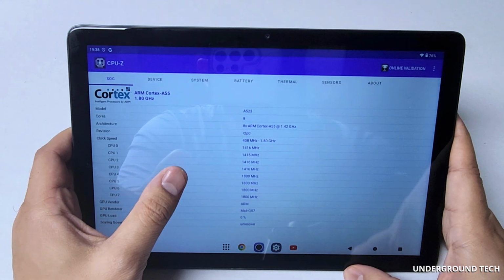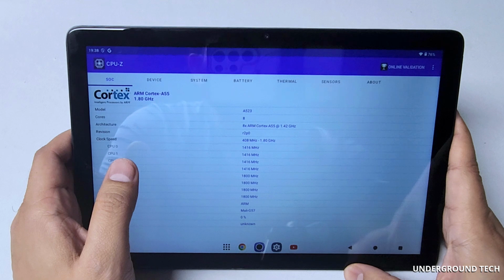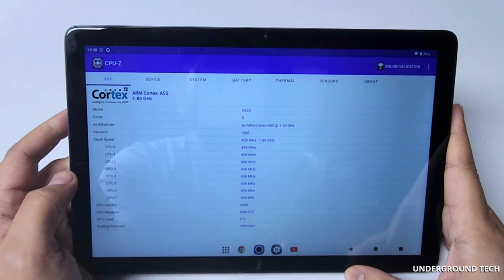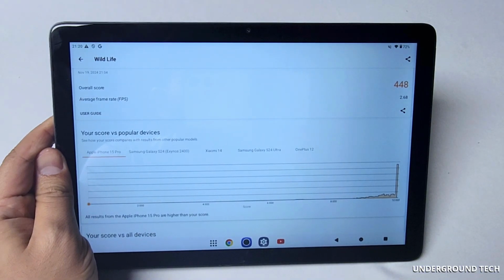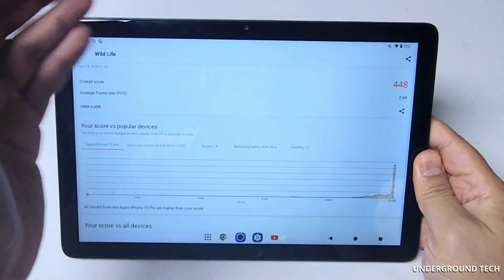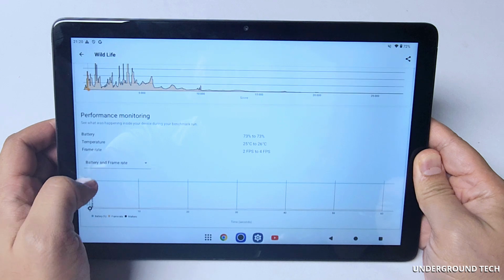On CPU-Z, it mentions it has an ARM Cortex A55, clocked at 1.42 gigahertz. Even the clock speed is a little lower than expected. A Mali G57, so nothing crazy here. Surprise, surprise, Geekbench is not compatible here, but what about this 3D benchmark? So these are the scores. I really don't know what to compare it against unless they have something down here.